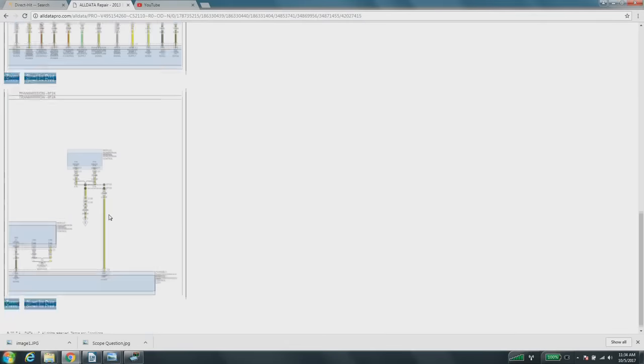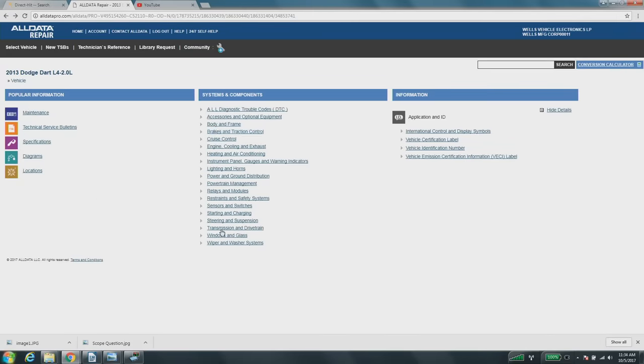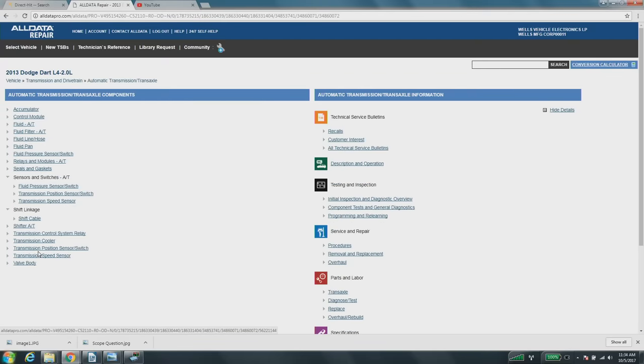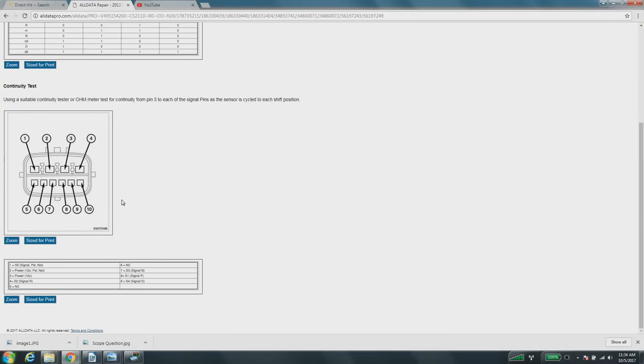So I'm going to get back to that. That was underneath here. Automatic trans position testing. All right, so I'm going to go with this. So it tells me here I want to be back probing on pin 4 for our reverse signal. So I'm going to hook up the scope in the channel count just like it would be for the shifter. So channel 1 on our scope is going to be blue.